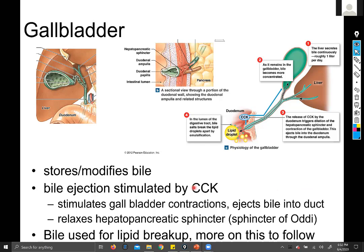So bile, specifically bile salts and bile acids, are basically detergent molecules. So they do the same thing as dish soap, essentially. They surround lipid particles and make them smaller, which I'll show you in the next slide. And those are also made out of cholesterol. So dietary cholesterol, a lot of it's converted into bile. So cholecystokinin stimulates contractions of the gallbladder, and that causes bile to be ejected into the duct system. It also relaxes the hepatopancreatic sphincter, which is the sphincter that regulates the passage of bile out.